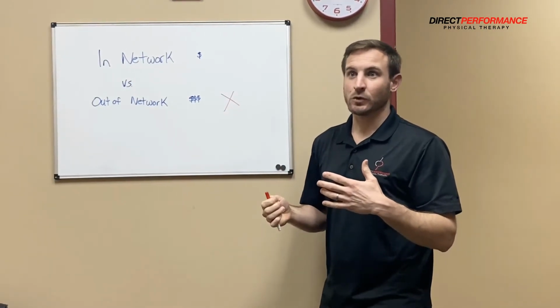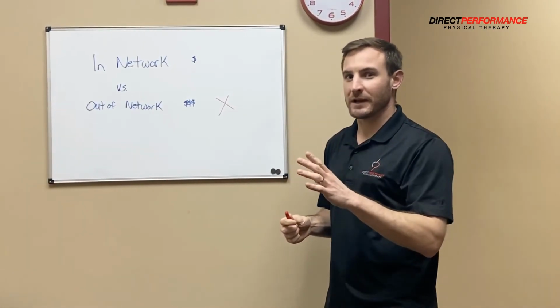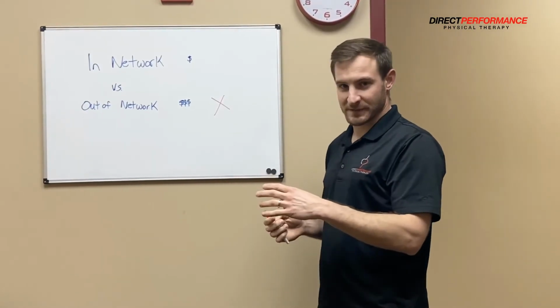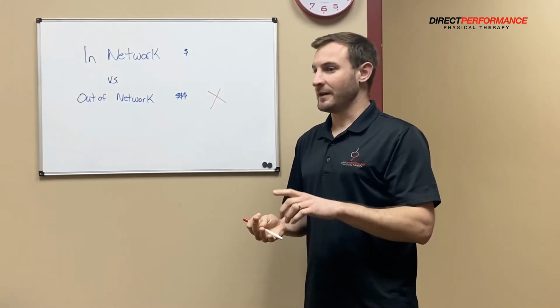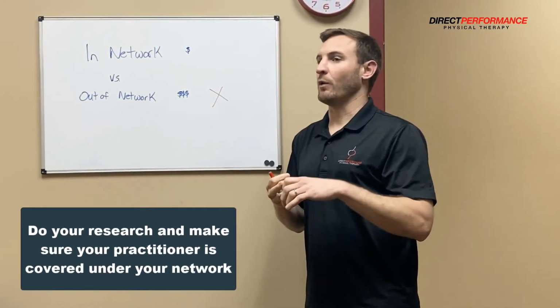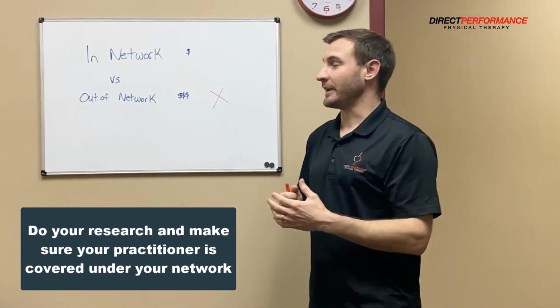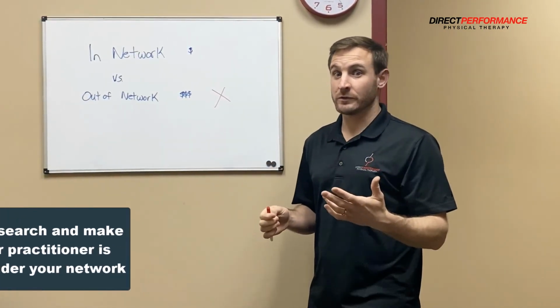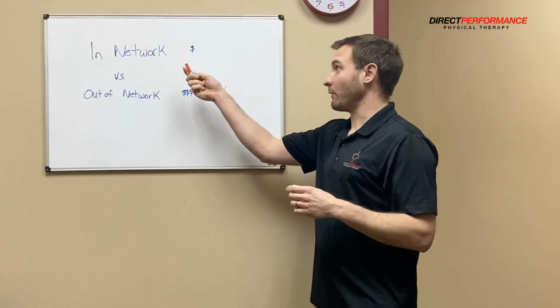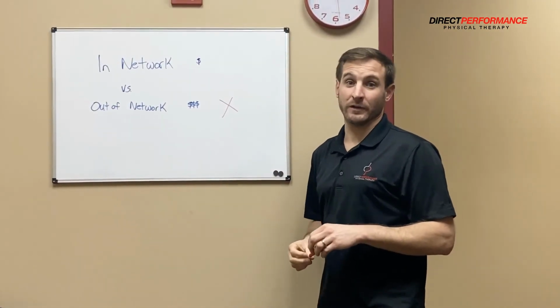So again, each plan that you look up, you can look up the specific provider that you like going to. If you're changing insurances and you have a PT, a GP, whatever, a dentist, even under dental plans, that you've gone and seen forever and you want to keep seeing them, do your due diligence and make sure that they're in network, because out of network you can run into a lot of trouble.